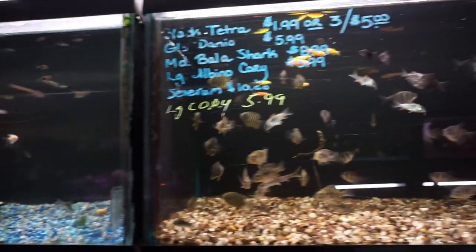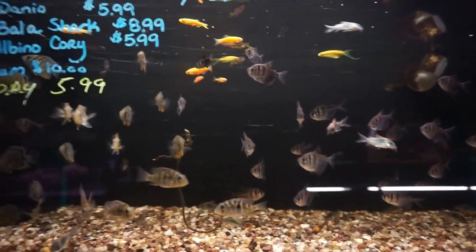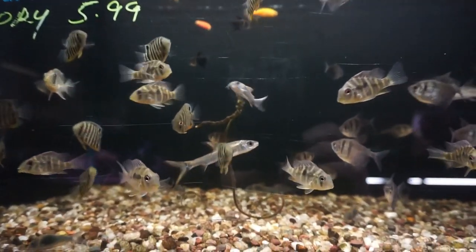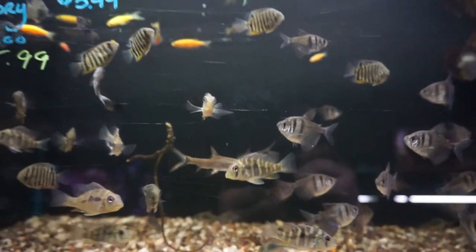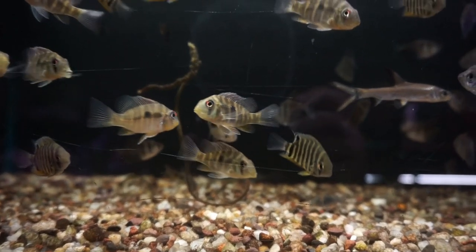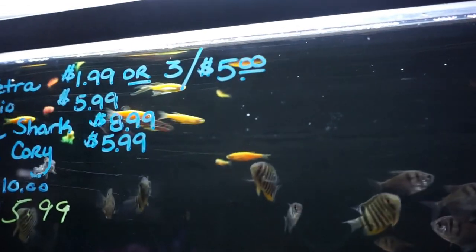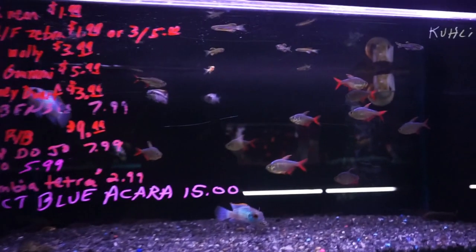Keep in mind, some of these tanks have got a little more fish in them than they usually would have. There's some black skirts, some geophagus in there, some little baby green severums, little baby bala sharks. These are actually, I forget what kind of geophagus these were. There's some corys in here, some green corys. Then we have some glow danios.